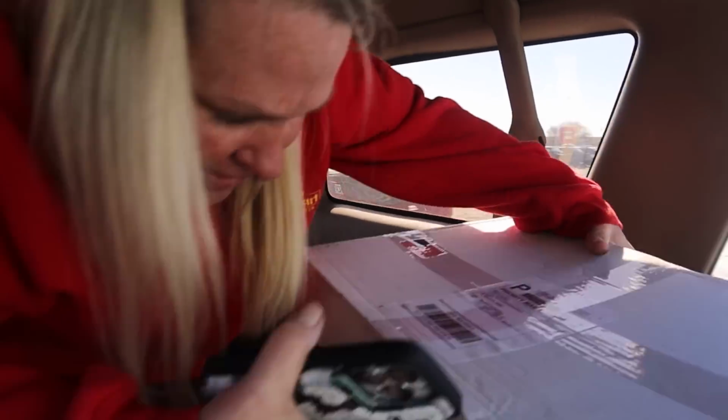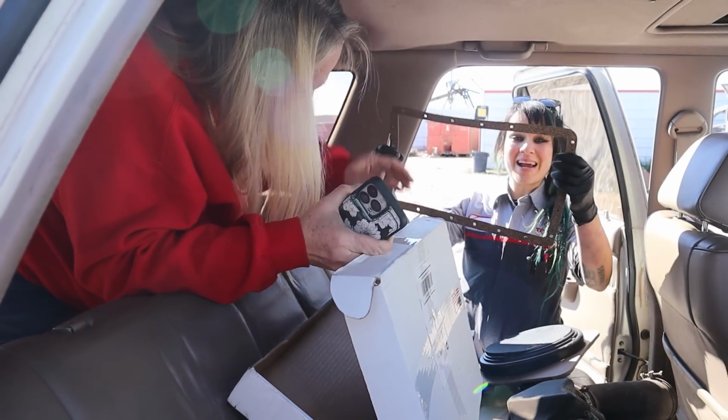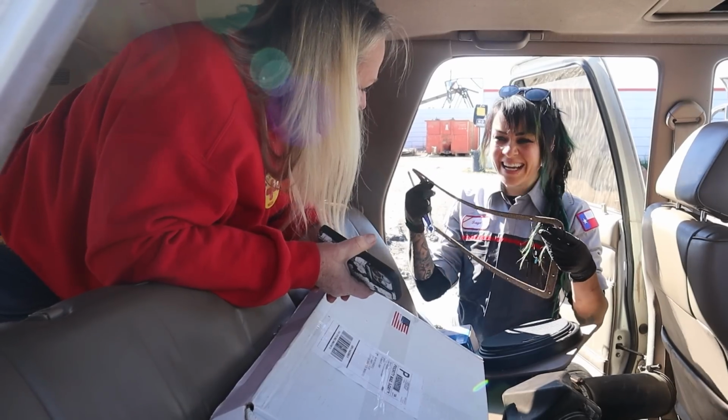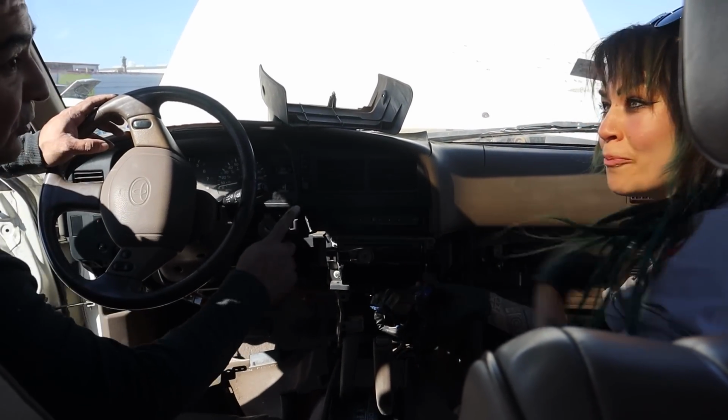Let's see. Is there anything in this? Oh, nope. There's only this. Oh, a transmission pan gasket. I thought it was like corkboard, and it's much warmer in the back of the car than it is outside. So here I sit. Oh, is it a pop out cup holder? Yeah, it's nice. No, mine.